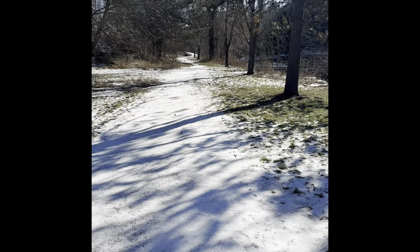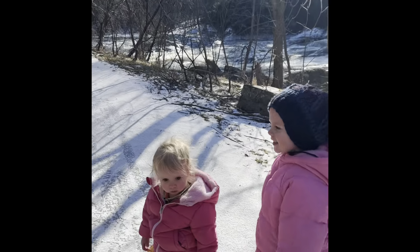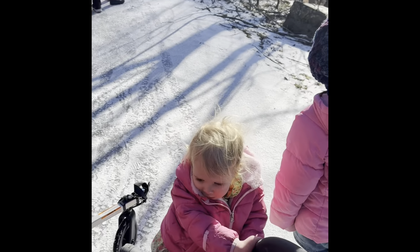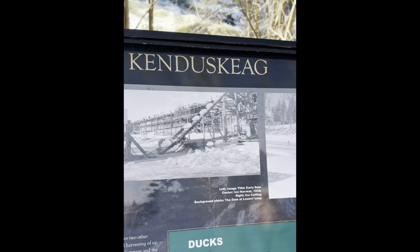Somewhere I will have the name written of what this trail is called. Look at all the water, Joyce. Do you see the water? I'm going to sit down too. So here is the name of it. That's the stream.